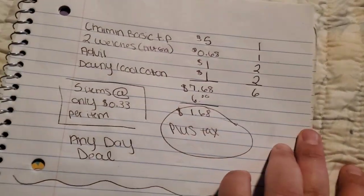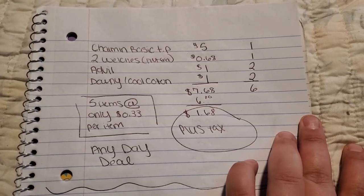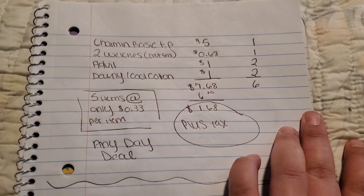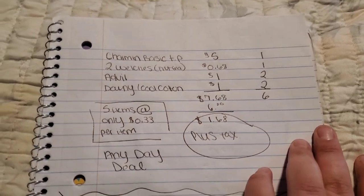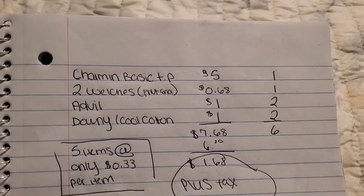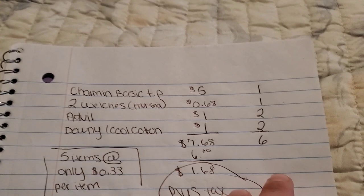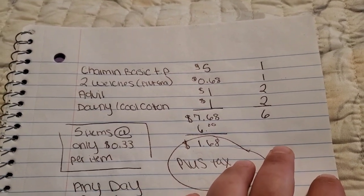All right, guys, so we have two deals that we're going to go over. The first deal is a deal you can do today, tomorrow, any day deal. And then the next deal is for Saturday, May 8th only. So on this first deal, you're going to want to pick up the Charmin Basic Toilet Paper. It is $5. We have a dollar off digital for it.